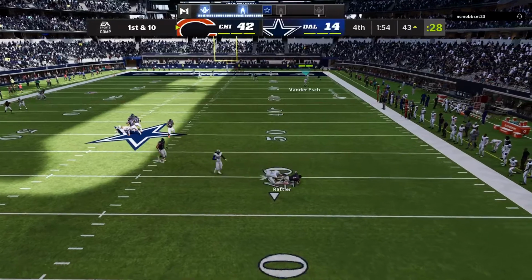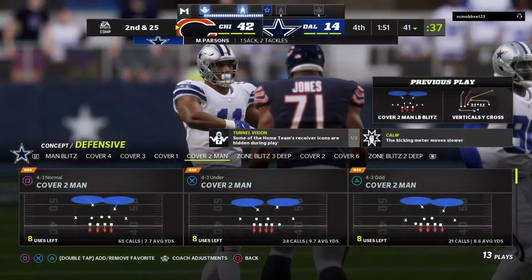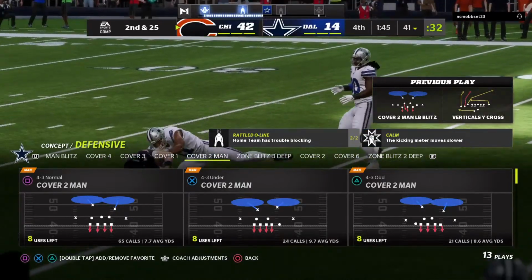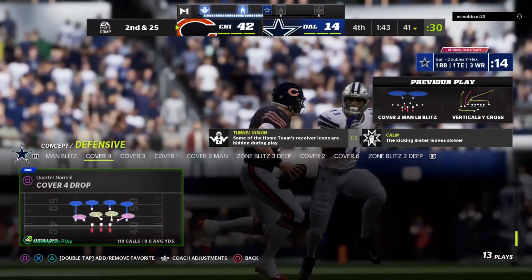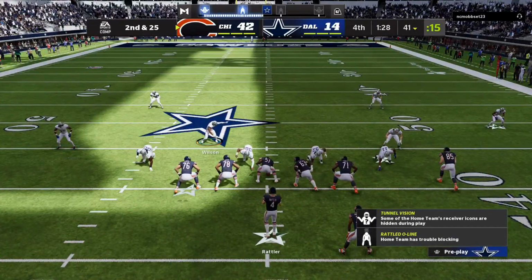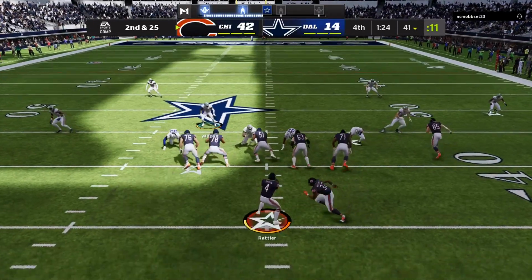Escaping the pressure right. And a big loss here as he's taken down. Micah Parsons able to get in there and run him down for what's going to be a loss of 15 yards all told. Well, this one from about 2 counties over after the sack. They come up on a 2nd and very long.